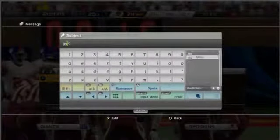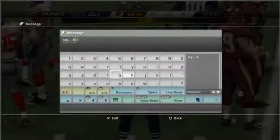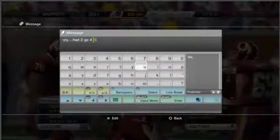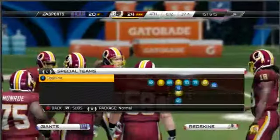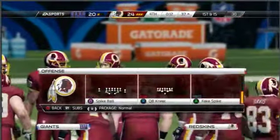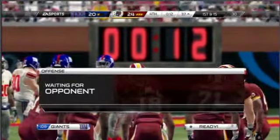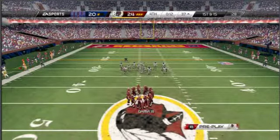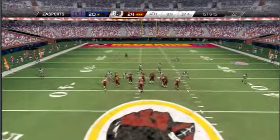Tight end formation. And Morris is going to secure the handoff. Quarterback did not get the snap in time. That'll be a delay of game. Still first down. Penalty, it'll be first and 15. Takes a knee.